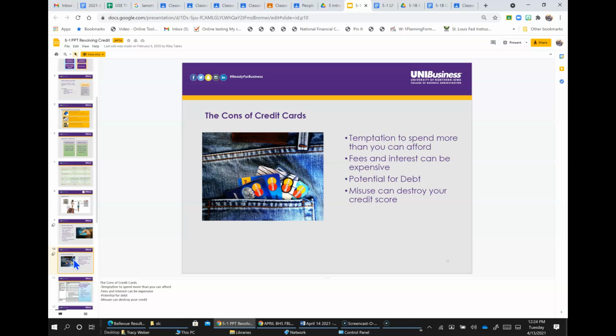The cons of credit cards. Temptation to spend more than you can afford. There are fees and interests that can be very expensive. There's a great potential to accumulate debt. And misuse can destroy your credit.